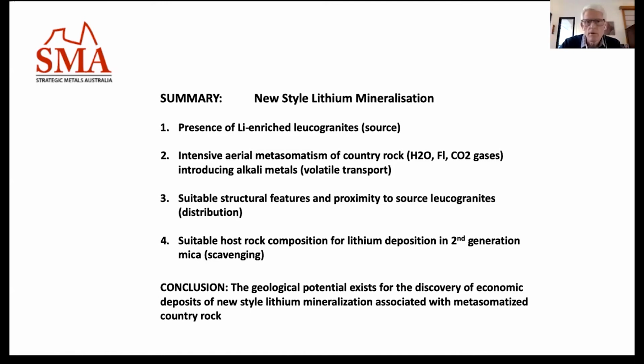As these things are stoping upwards, you've got large areas of country rock that are in tension, and so structure and structural pathways are being opened up as they stope forward. We have intensive aureole metasomatism occurring, and importantly, we have fluorine and CO2 gases in there, and they are carrying with them the alkali metals. So we're getting lithium carried, we're getting cesium and rubidium. We are also getting potassium as well, and quite often in the aureole, the rocks will be tenfold potassium enriched. So in the metadolerite, for example, which will have a background of 0.3, 0.4% K2O, we can get 1 to 3% potassium in those rocks.